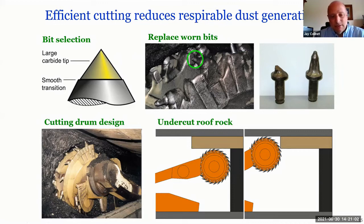Obviously, this bit should have been changed long ago, as nearly the whole bit body was worn away. And all that is going to do is scrape and grind against the coal and rock and create much more respirable dust than a sharp bit. Cutting drum design, depending on your conditions, the number of veins, the vein angle, the vein depth, bit spacing, drum RPM, can all have an impact on the amount of dust that's generated. And most drum manufacturers have programs that for your conditions can help you design a drum that will result in efficient cutting and loading.